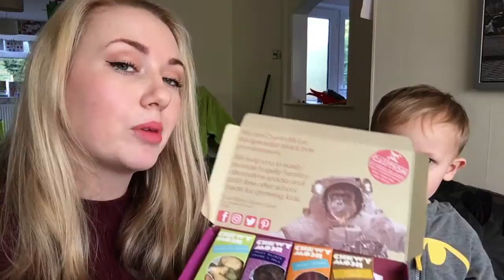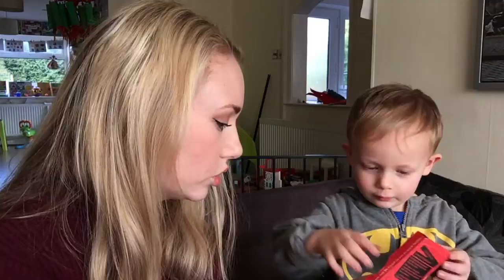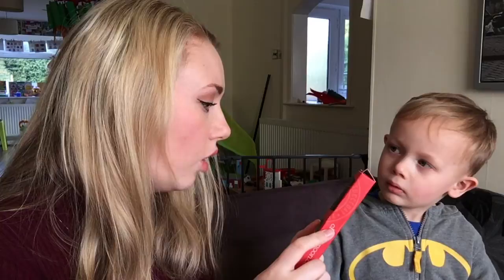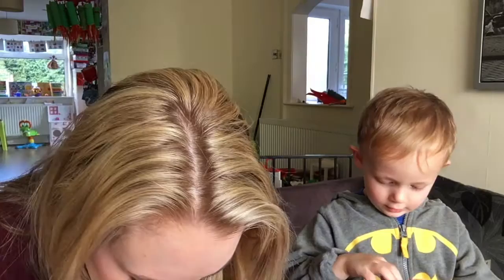Are you going to try that one first? Yeah. So let's read what it is. Inside this one is freaky fruits. This squirrel's called Leroy. Leroy loves all the tasty treats that life has to offer. He has a hug for anyone ready to scoff all of the super snacks he makes. So it doesn't say what's in the pack. Oh, I've got information down below. Okay, shall I open it?